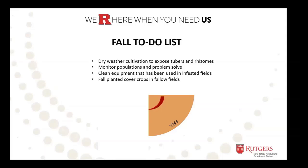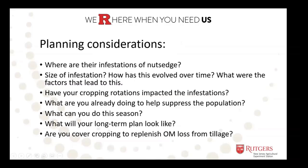And so thinking about termination too with your cover crops, right? If you're doing mowing to terminate your cover crops, that counts as mowing against the nutsedge, and gives you that potential again to deplete some of those energy stores and hopefully weaken that plant.